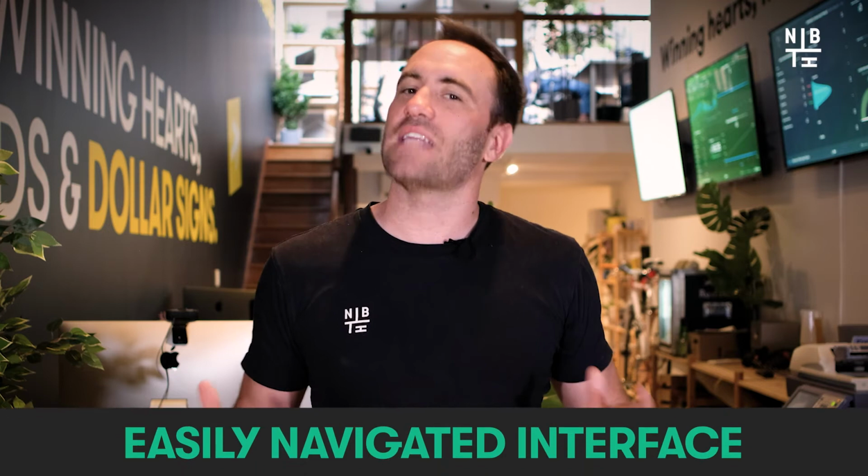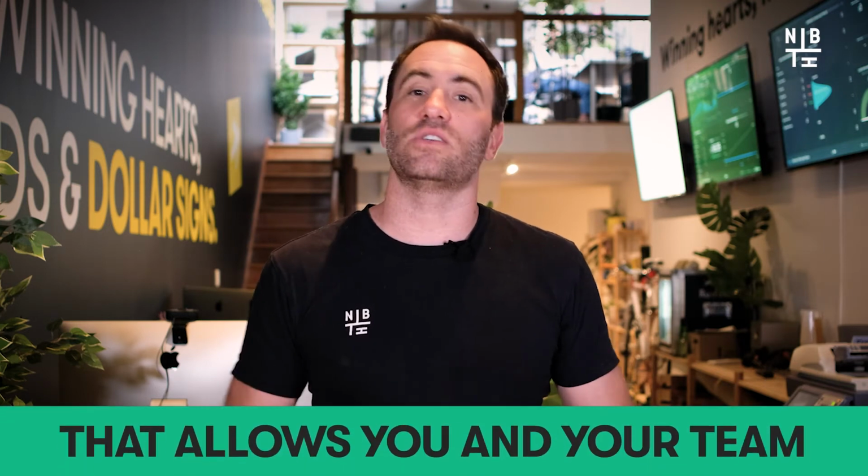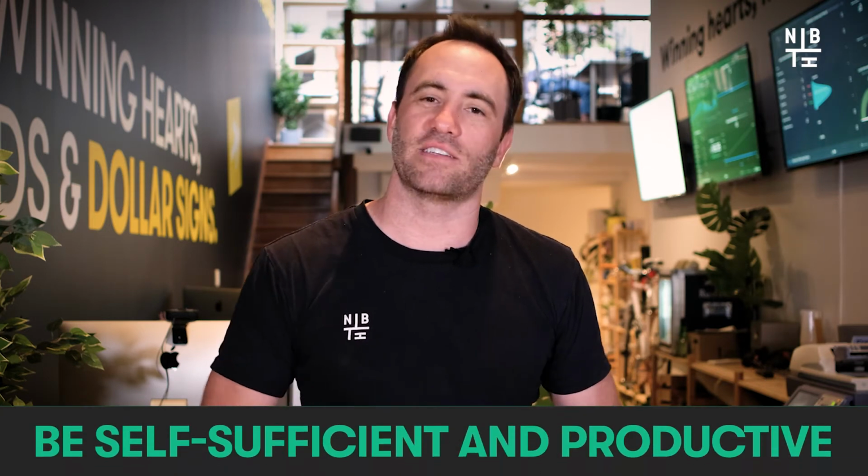Well, according to DNN Software, an Agile CMS should be, number 1, stable and reliable. CMS software should be bug-free and high-performing, so it won't compromise performance at the wrong moment. Number 2, intuitive, meaning software is uncomplicated and makes logical sense, with an easily navigated interface that allows you and your team to be self-sufficient and productive. Number 3, flexible and scalable.